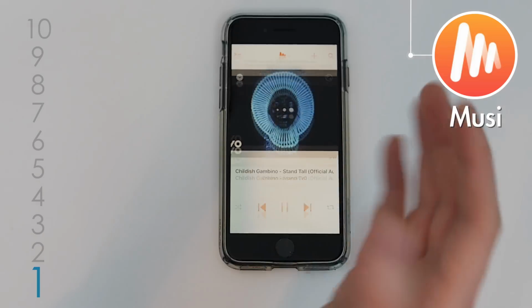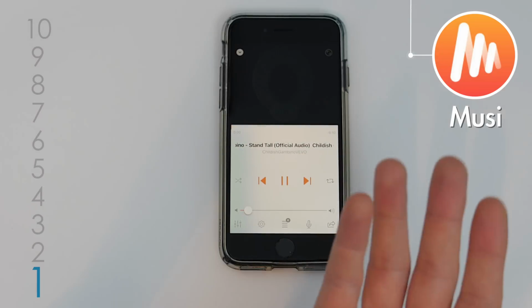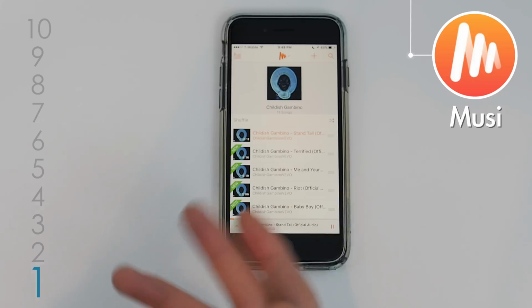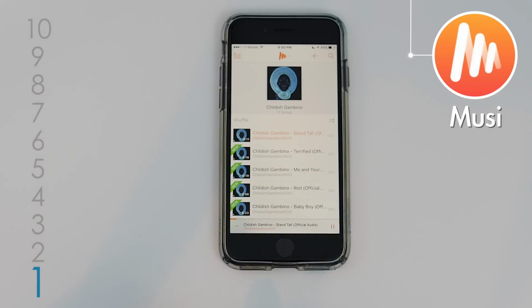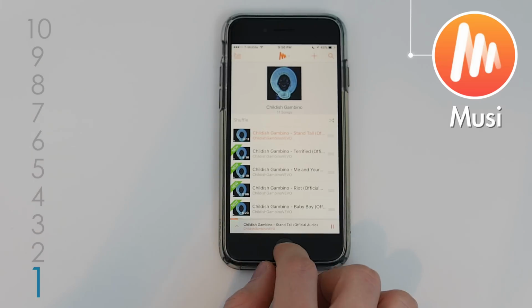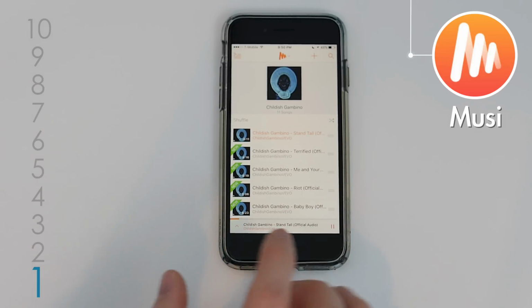It's all my songs, and I can basically just listen to a Childish Gambino album, and it will play it like an album basically. Very awesome app. I actually paid for the pro version, but even if you don't mind having ads pop up at the bottom, then the free version will work perfectly for you too. Check it out. It's called Musi. It's something I couldn't live without, and it's my number one app that you probably didn't know about that I have to recommend, that you must have and you must download right now.